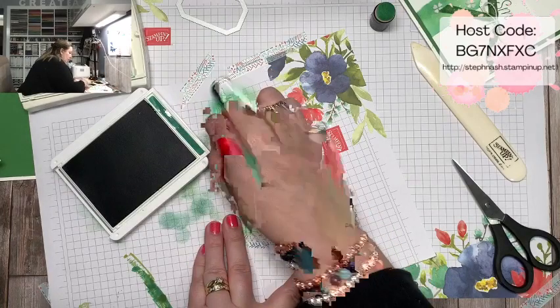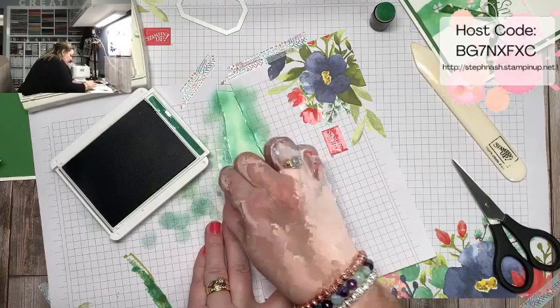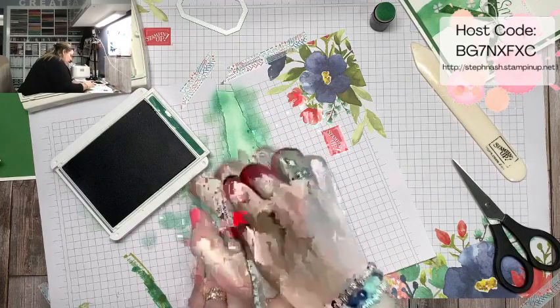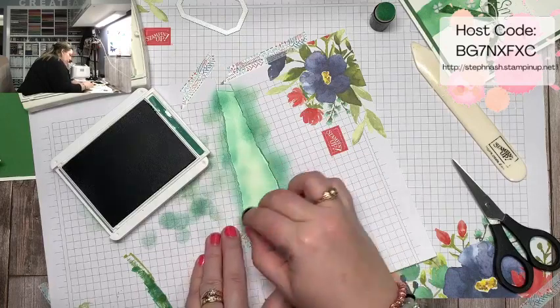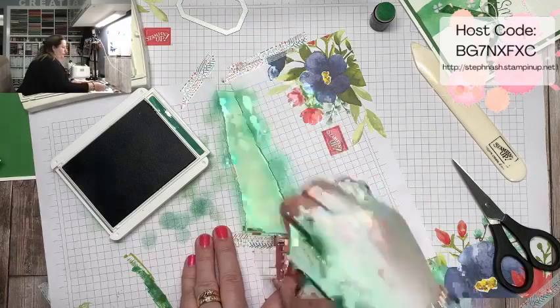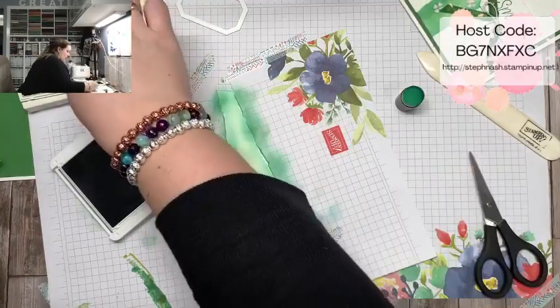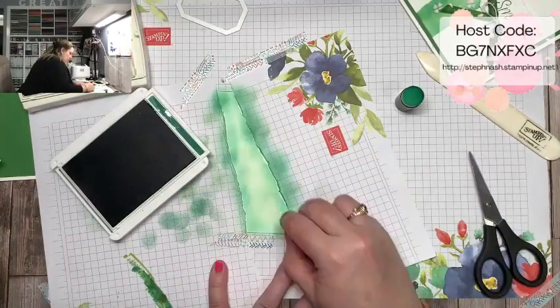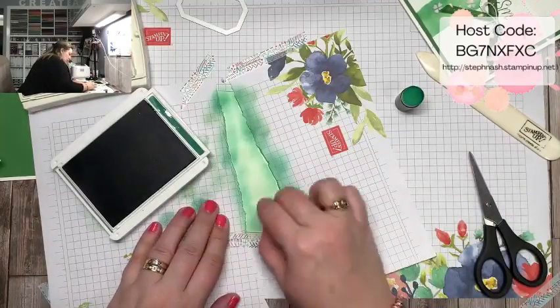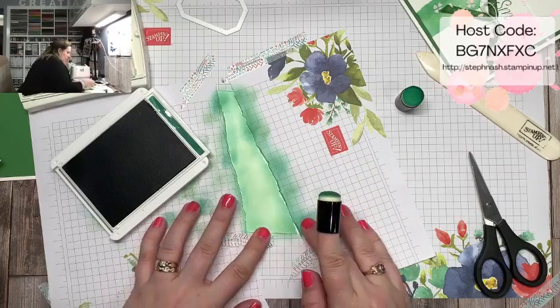And you see that's pretty heavy up there, so I will blend that out with the garden green just to make it a little more even. And then I'm just going to come across the top and the bottom, and then we're going to blend it all out with some more of the garden green. Make sure we have the look that we are hoping to accomplish.